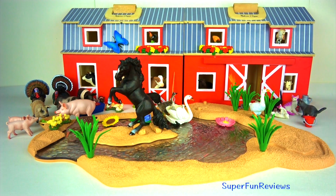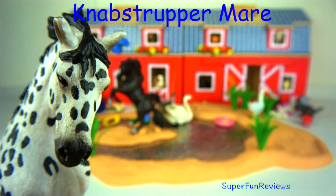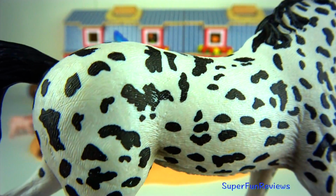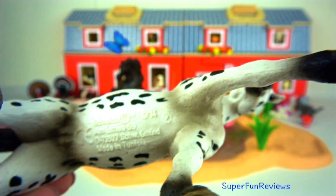The Knabstrupper Mare. The Knabstrupper breed originated from Denmark in 1812. A chestnut mare with leopard complex blanket markings was bred to a solid coloured stallion, producing a colt with dramatic spotting. I love those spots.